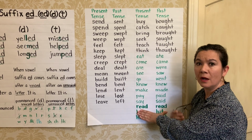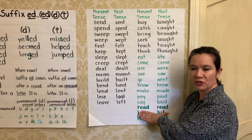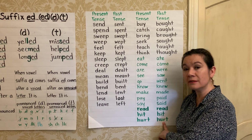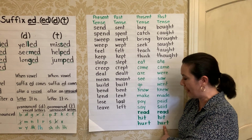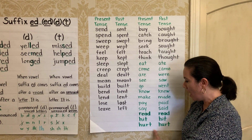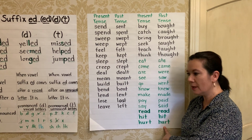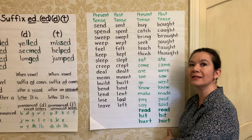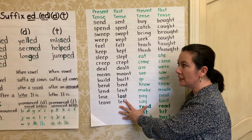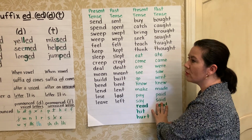These are the same. I read a book, I read a book. They're spelled the same. These actually, present tense and past tense, are exactly the same and sound the same. I'm going to hit the ball, I hit the ball. My stomach is going to hurt, my stomach hurt. Present and past are exactly the same and sound the same. Now these you need to know when you're writing. You just have to memorize them. And there's a lot more of these.